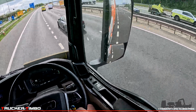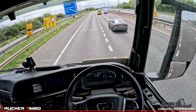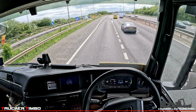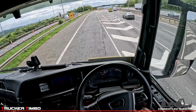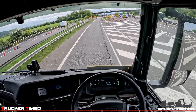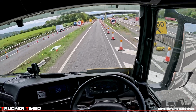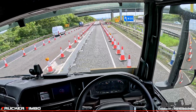You'll have noticed when we go around, I've got something a bit different. It's been a bit of a strange week with regards to loads. I'm not doing my usual low loader stuff. So on the back of me now I've got a slider, just making our way back from Rotherham back to Port Talbot, but we're going to cover the M50 on this episode.